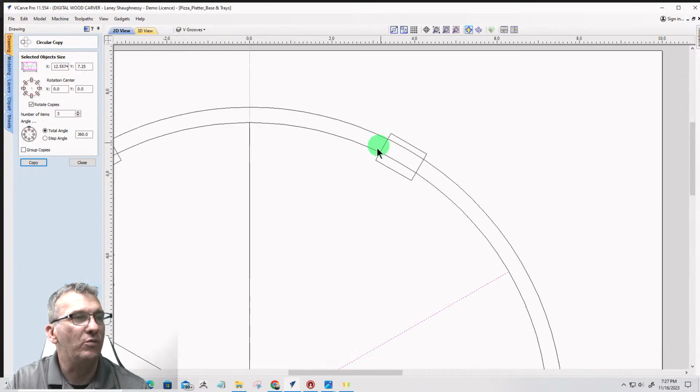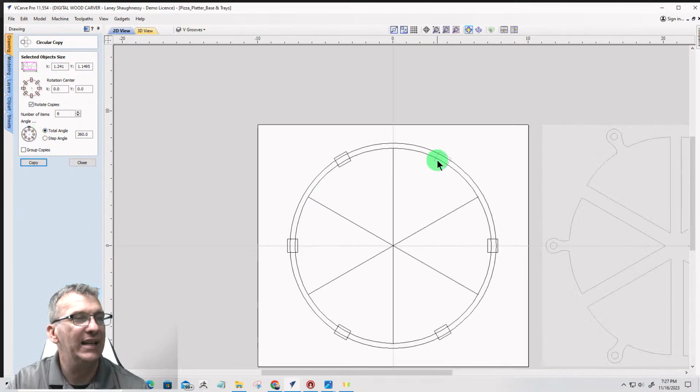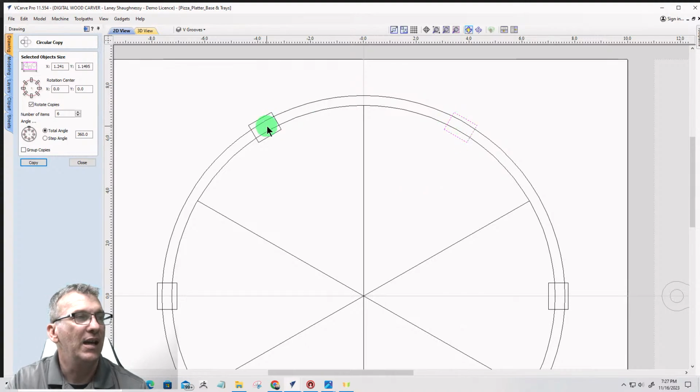And so these rectangles represented a pocket area, and that was copied around 1, 2, 3, 4, 5, 6 times as well. So the first one was created, and then using the circular array tool revolving around the center of the material, this one actually did go around 6 times, 360 degrees, and that created those 6 locations. We want to make sure that rotate copies was checked, so it actually rotated the copies. And then that kind of gave us our starting point. So now we had our pocket cuts so that the tray could be done.